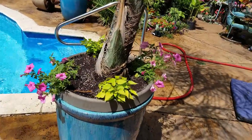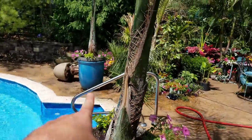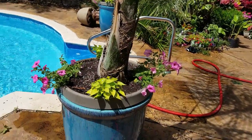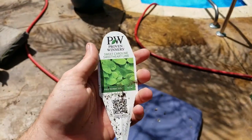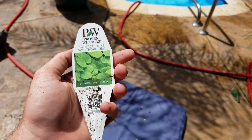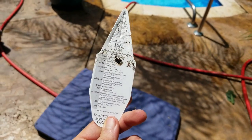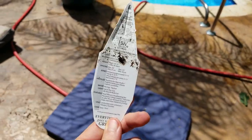But like I said, this is the Super Petunia Vista Bubblegum. On each side, I did the same thing in each of these pots. And then this is a Sweet Caroline, I held on to the tags for a reason, Sweet Caroline Sweetheart Lime Sweet Potato Vine. Full to part sun.